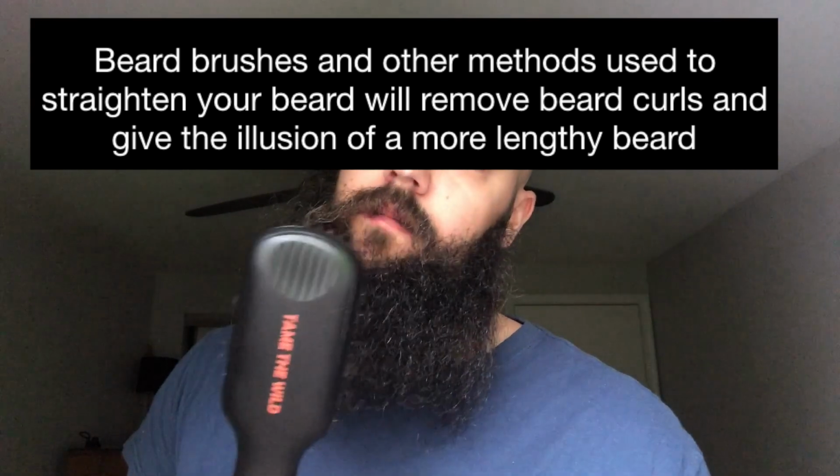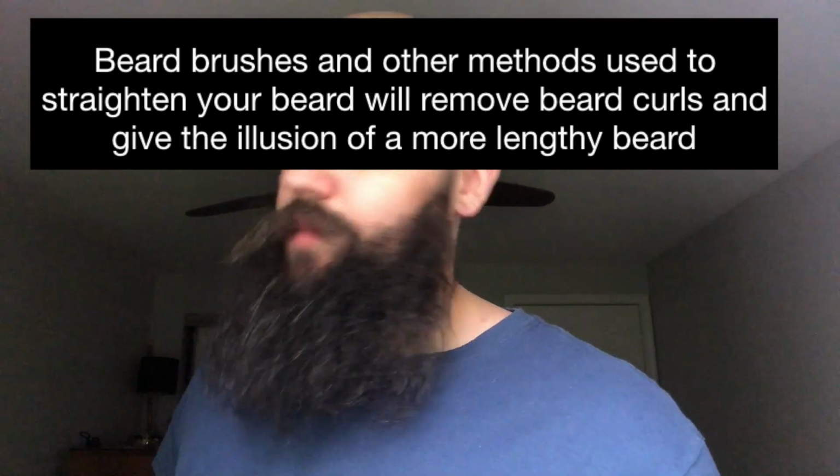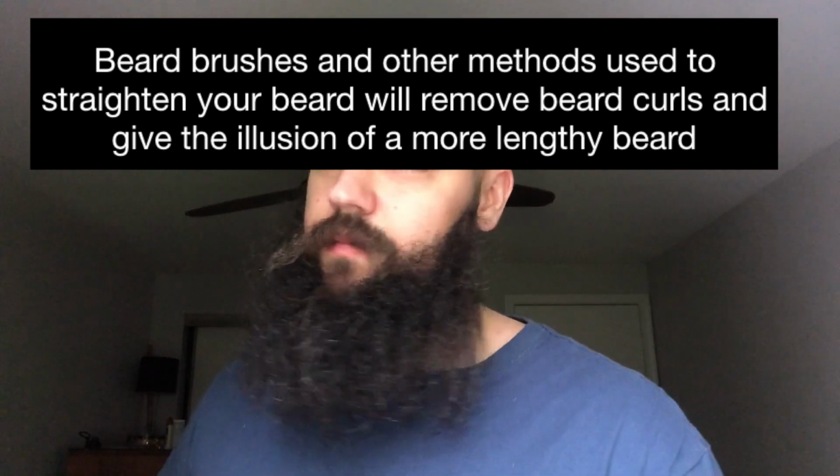Another thing is, once you do have all that growth, then you can use something like one of these. I have a couple of videos on beard brushes. This one's the one I use currently. It's just a $30 brush. If you're interested in beard brushes, I do have a video on how I use it, and my favorite ones. There's a couple other methods you can use for taming the beard, but I just use a beard brush, and it heats up if you plug it in, and it's pretty good.